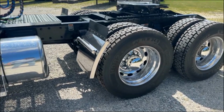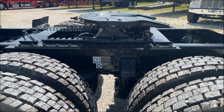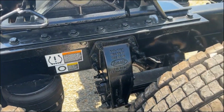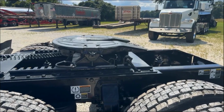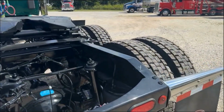Stainless steel quarter fenders, 11R 24.5 drive tires, sitting on Air Trac suspension, 40K rears on this truck. We got the no-tilt convertible fifth wheel on the back from Holland. We move around the back, you can get a better look at that suspension.